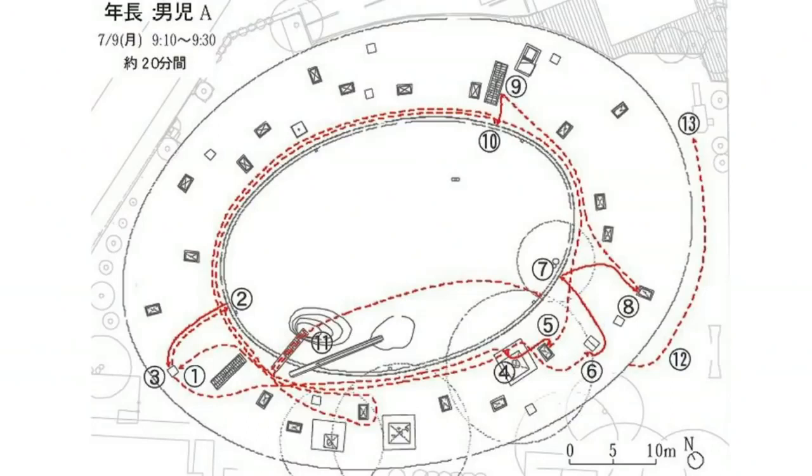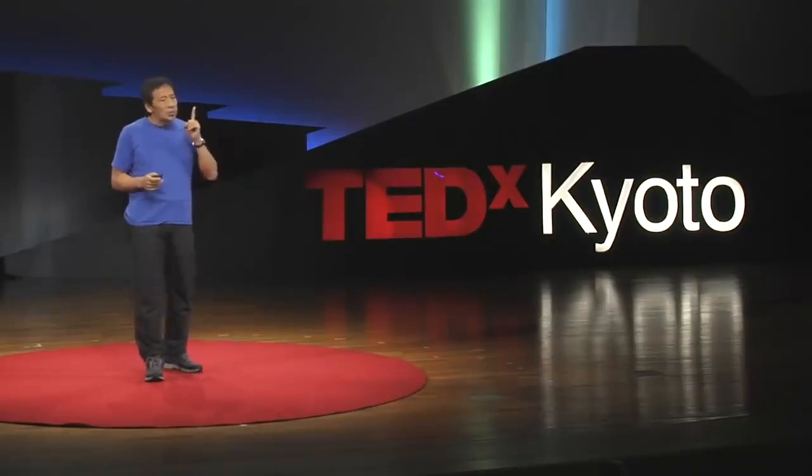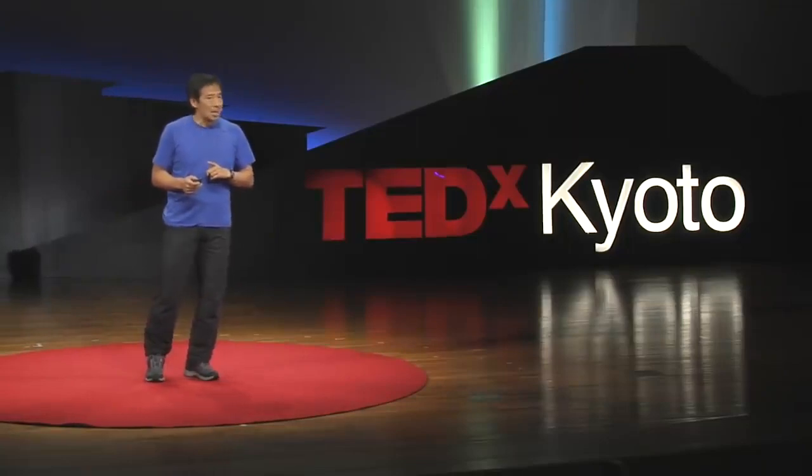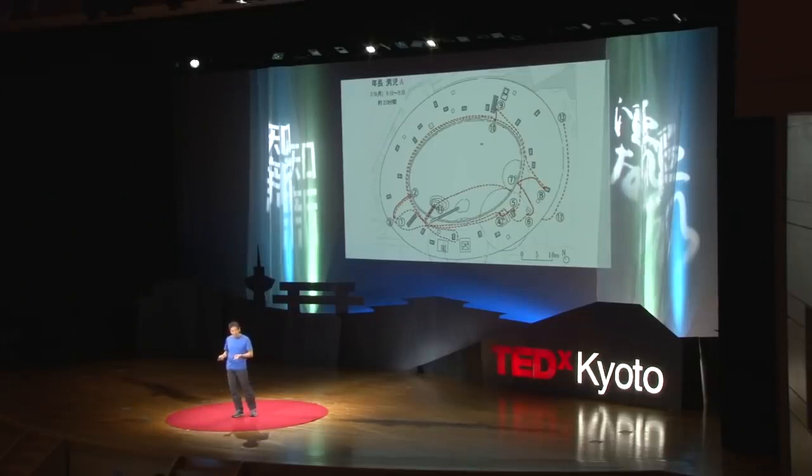Now, this drawing shows the movement of a boy between 10 past 9 and 30 past 9. The circumference of the building is 183 meters, so it's not exactly small at all. And this boy ran 6,000 meters in the morning. But the surprise is not yet to come. The children in this kindergarten run 4,000 meters on average. And these children have the highest athletic abilities among many kindergartens.